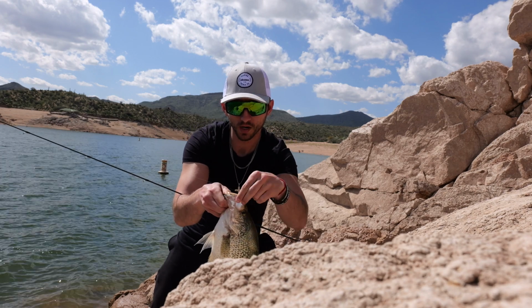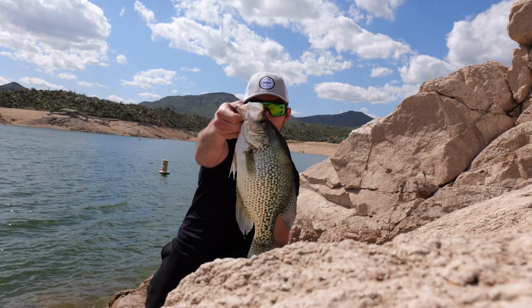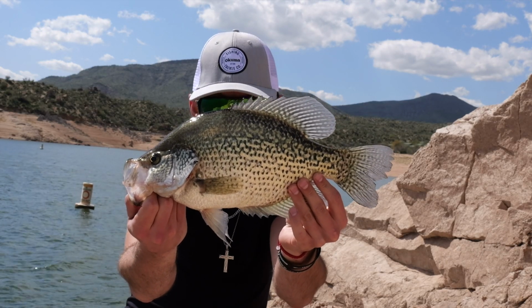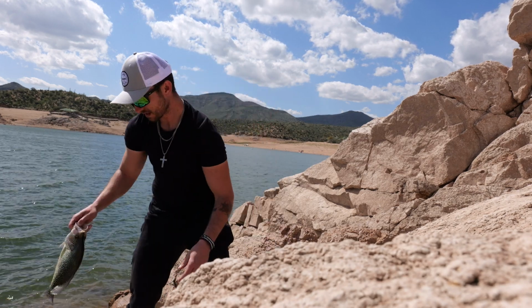On the Southwest Grubby rainbow trout color by Fatback Baits. Gotta love it. So freaking sweet. Look at that. Look at that slab, y'all. That is insane. Insane. Oh my goodness. Let's get her back in so she can lay her eggs and all that.